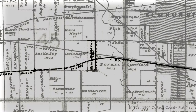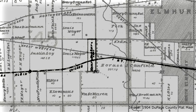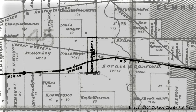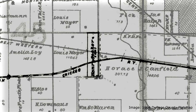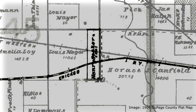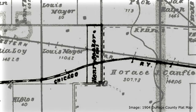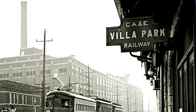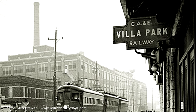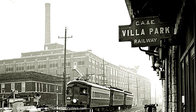The original name of Secker Road appears to be referencing Henry and Margaret Secker, who owned 9 acres of property where the CA&E station was placed in Villa Park. They were immigrants from Darmstadt, Germany, who farmed in the area and ran a small hotel. They are today buried to the east in St. Mary's Cemetery in Elmhurst.